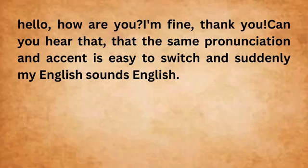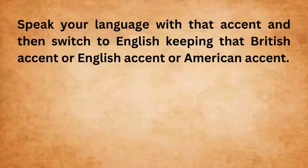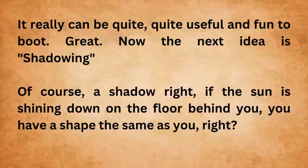Can you hear that? The same pronunciation and accent is easy to switch, and suddenly my English sounds English. It sounds great. Right. That's it. I'm doing an example with Spanish, but you could do it with any other language, right? Think how English people speak your language. Speak your language with that accent, and then switch to English, keeping that British accent, or English accent, or American accent. It really can be quite useful and fun to boot.